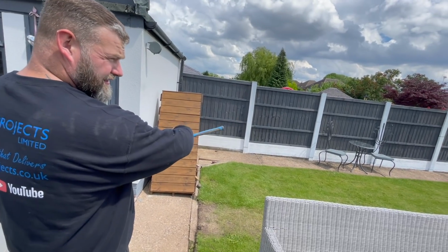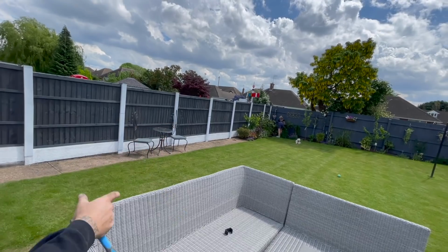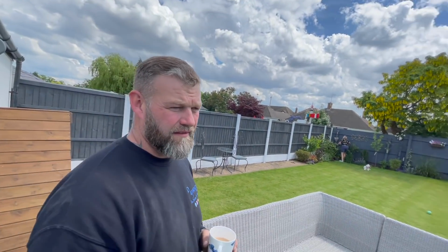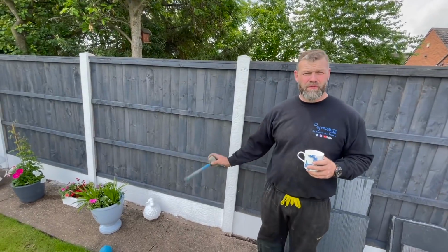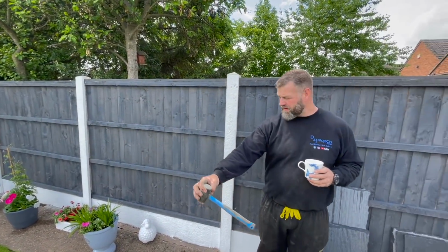Before it comes around the corner, I want all of you to have a guess. You've not got to put it in the comments, but have a guess on what this tool is. And I'll show you right now. Here we have it, the easy loader. Who says we're lazy?